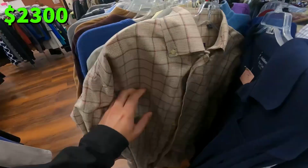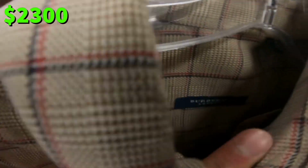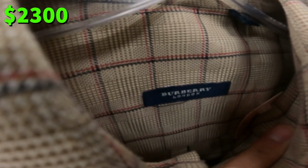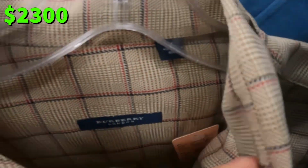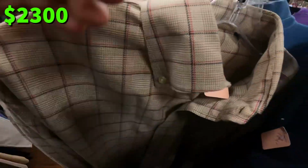Sticking on the designer theme, look at this, Burberry London, another dress shirt. I'm thinking the same thing, maybe $20, $30 for this plus shipping. So definitely some solid pickups on the dress shirts. This isn't stuff that I usually like, only $4 on this, but you know what? I had to scoop it up.